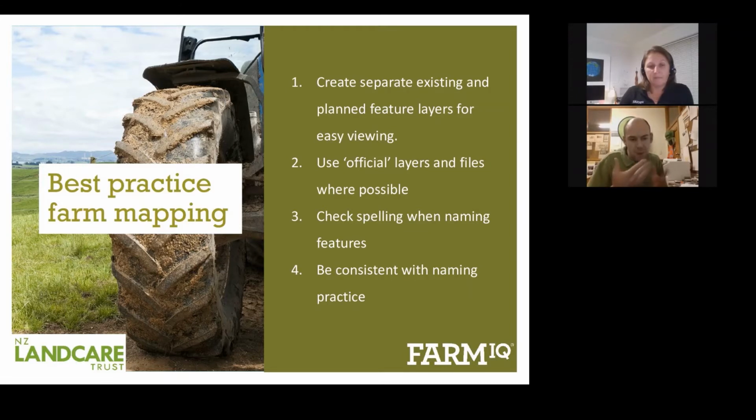And one of the things about this kind of system is you choose between those, as Alison was saying earlier, a point on a map like a farm trough or something in between, versus a line which might be a waterway that's running through, versus a polygon which might be a whole farm paddock.